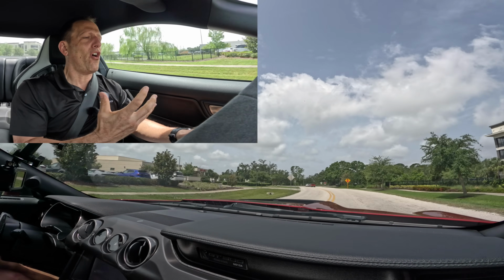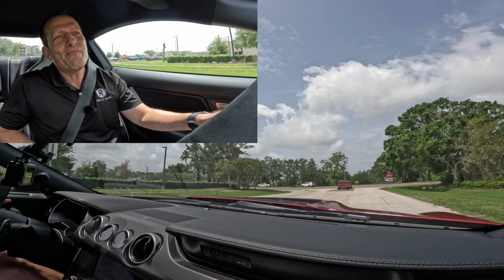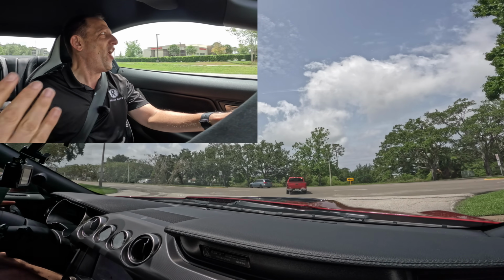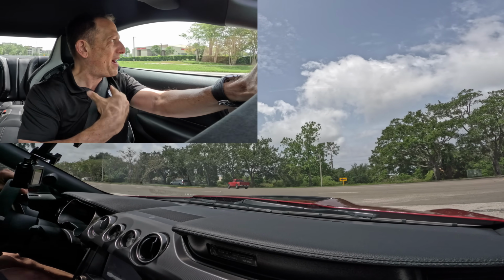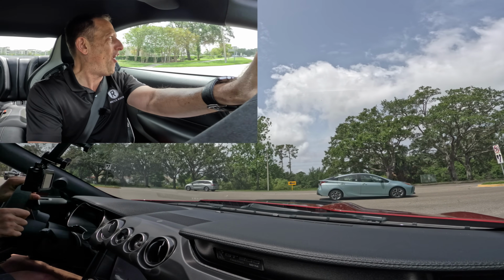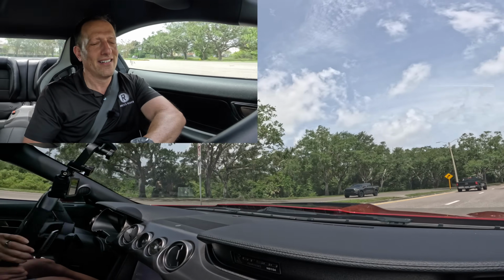Oh, the way this car makes you feel. I forget about it, and then I get behind the wheel of a GT500 again, and it all flushes back. It all just comes right back to you. And you're like, damn, this car brings the goods. Wow.